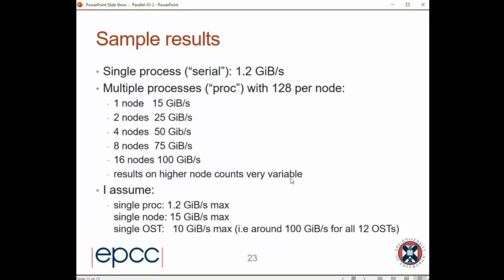I actually did another test. This is basically the network bandwidth out of a node. Sorry, this is scaling the number of nodes. Apologies, I'm being an idiot here. If I do that, I get 15 gigabytes per second. So a single node is about 15 gigabytes per second. That's quite clear here. A single process is 1.2 gigabytes per second.